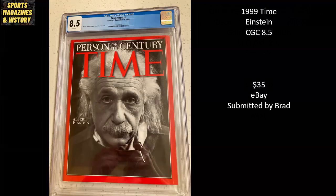In 1999, Time magazine named Albert Einstein as their Person of the Century. This is a CGC 8.5 copy. Thank you to Brad, not me, a different Brad, for sending this in to be included in my video. And this one went for $35 on eBay.